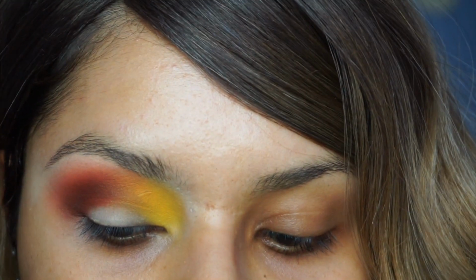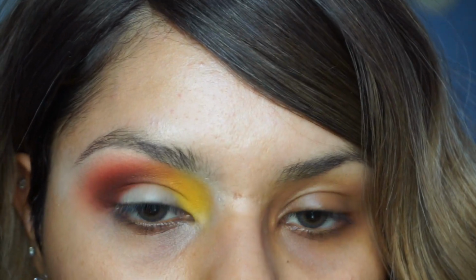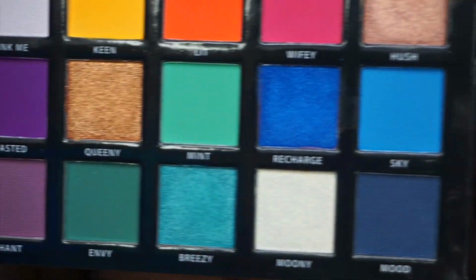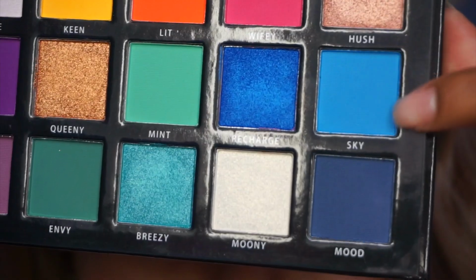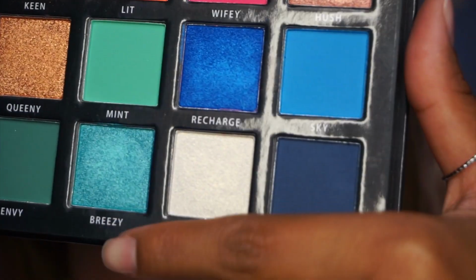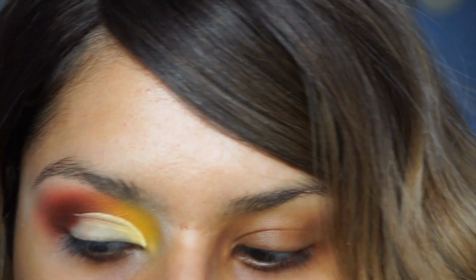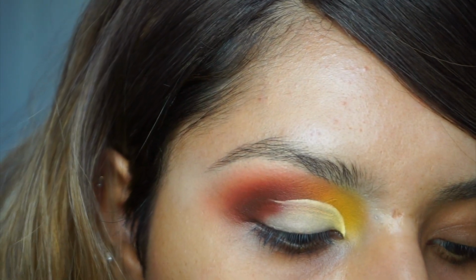Now I'm gonna cut my crease and then I'll be back when I'm ready to put some color on the lid. Okay guys, so I'm thinking of putting some of the blue shades on the lid, and I'm thinking of either doing Sky, which is right here, or Mint, and then some of the Breezy shade right on top. Go ahead and do Sky. I'm gonna pick that up with a little flatter brush.